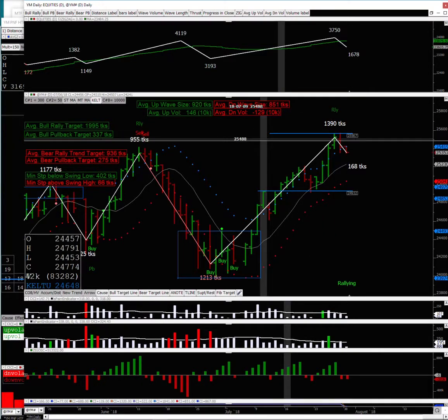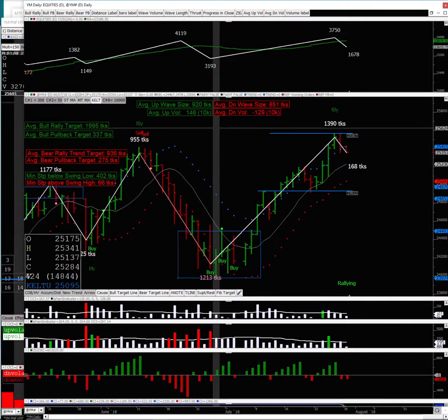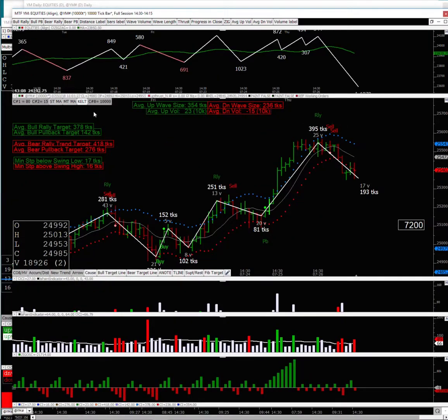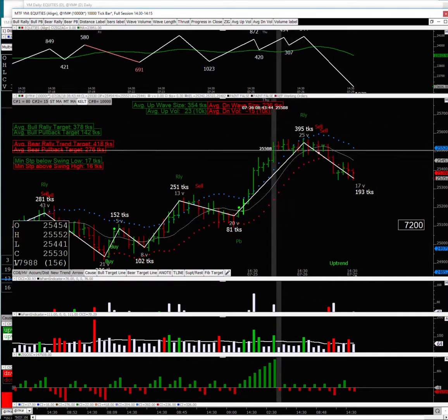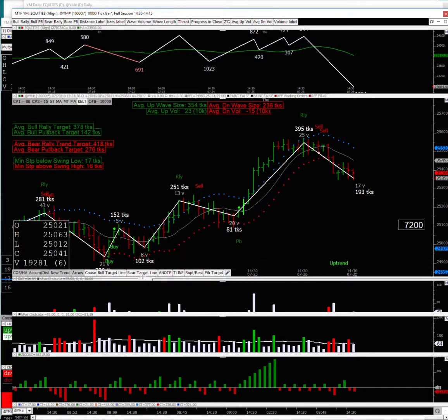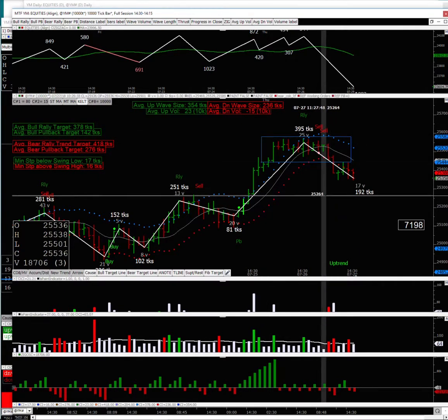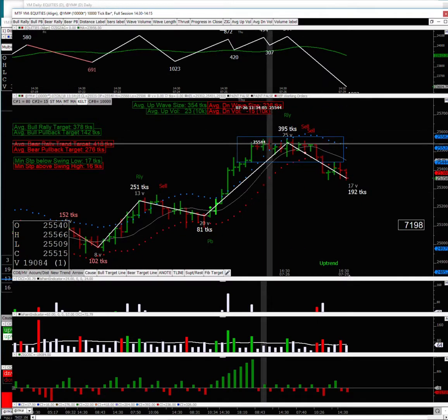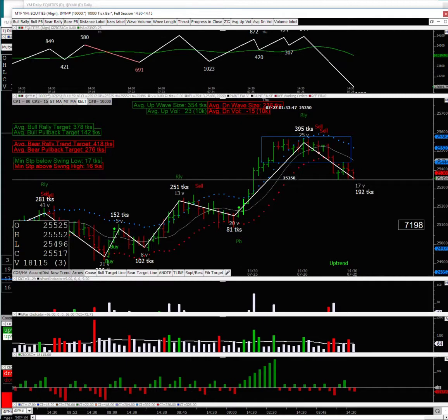Obviously it went above resistance and now it closed below resistance. On this time frame, I'm just exploring it. This right here is very, very bearish. It can at least set up a nice pullback, in my opinion. Over here, this ding, ding, ding, ding, right here, that's not bullish.